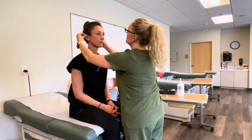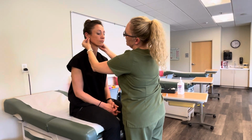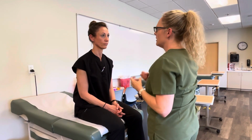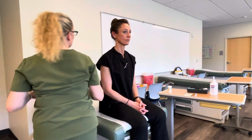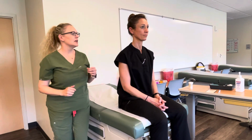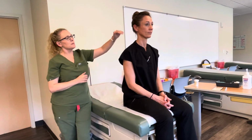Do you have any pain or tenderness while I do this? No. Okay. And I also do not feel any nodules, cysts, or any masses under my fingers when I do that. So we're going to test cranial nerve number 8, which is acoustic. We're going to do the whisper test. So I'm going to stand 2 feet away from her.